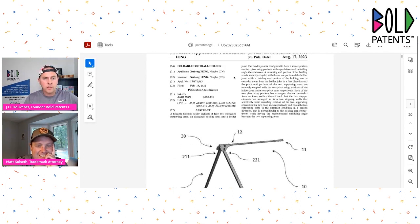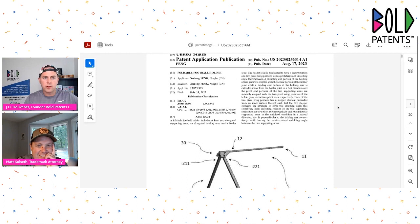This is out of China, so I wanted to point that out too. It's good to point that. So you don't have to always be a U.S. citizen to file a U.S. patent application. Sure. Yeah. This is, again, a published pending application. So likely was filed first in China, I'm guessing, but maybe it was first filed here. And then they did a foreign filing here in the U.S.